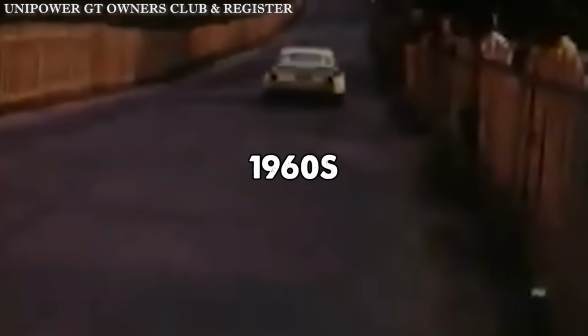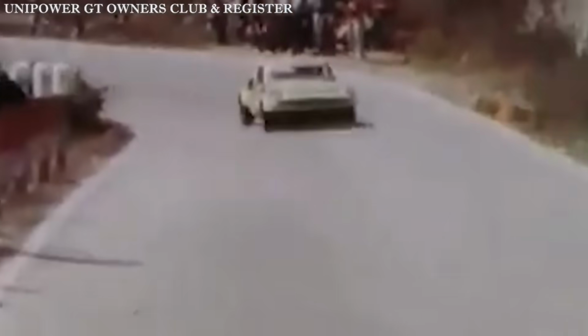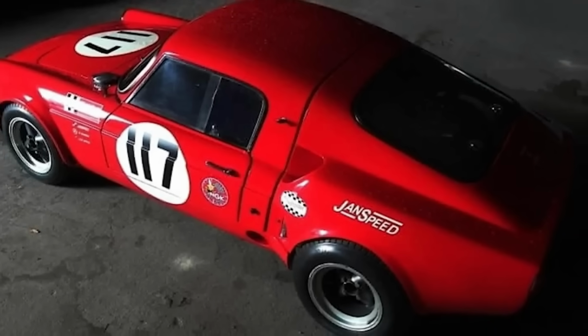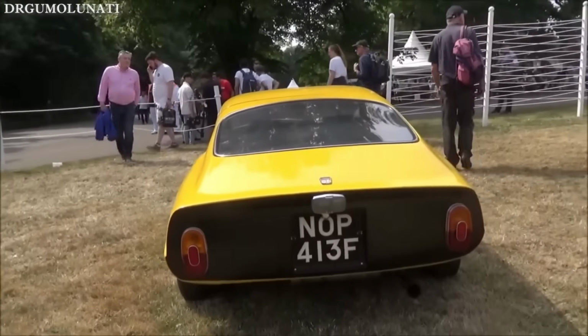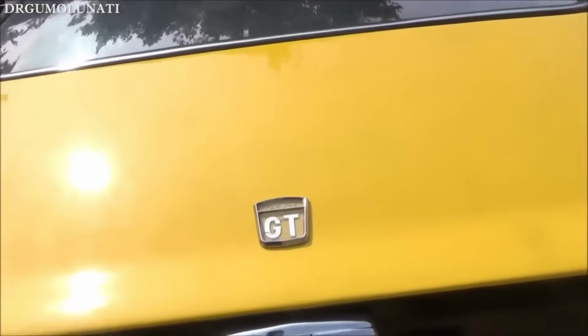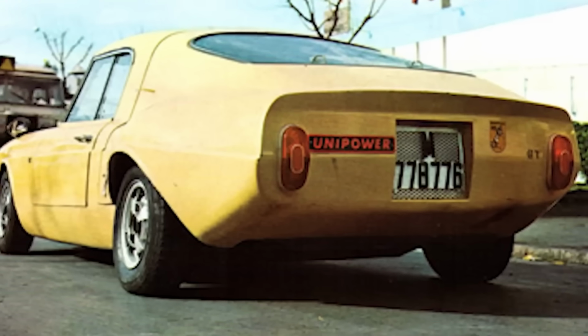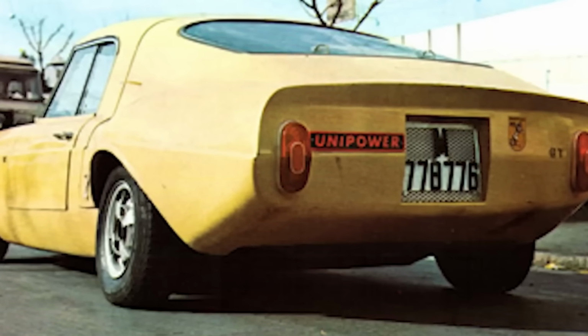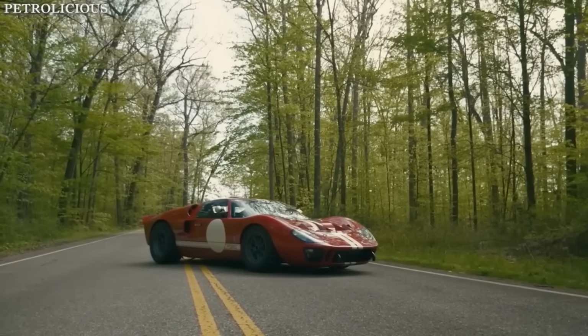In the mid-1960s, a small, strange-looking sports car rolled into the London Racing Car Show. Most people didn't know what it was, and many probably walked right past it. But that little car, sitting low and wide like it had something to prove, was different. It looked like a toy made for racing, yet it wasn't built by any big company. It came from a tiny British firm.